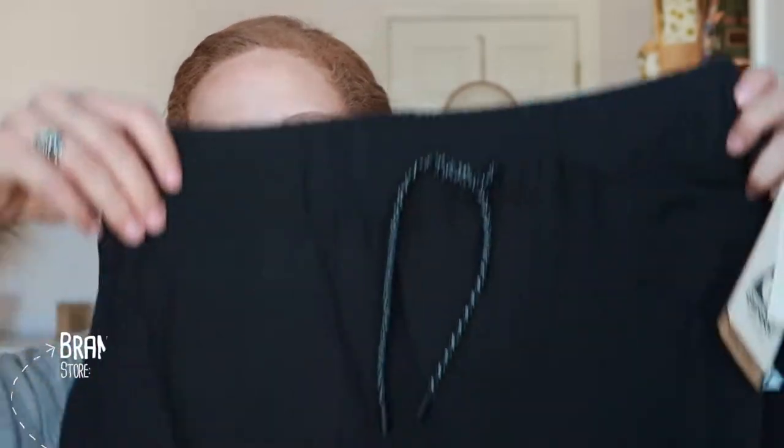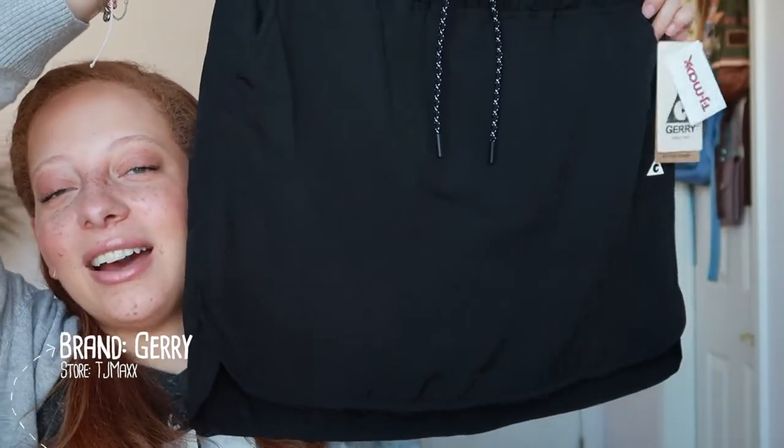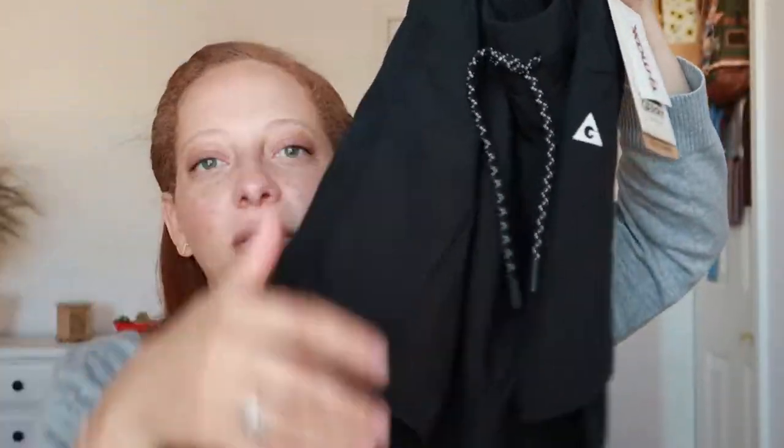A black skort. Haha, I was telling my sister, because she has a skort that she's loved for the past couple years, I was like, I don't know the last time that I've worn a skort. It was probably in like middle school. It is a skirt all the way around, and it does have some shorts underneath. I love these shorts because they come all the way down.